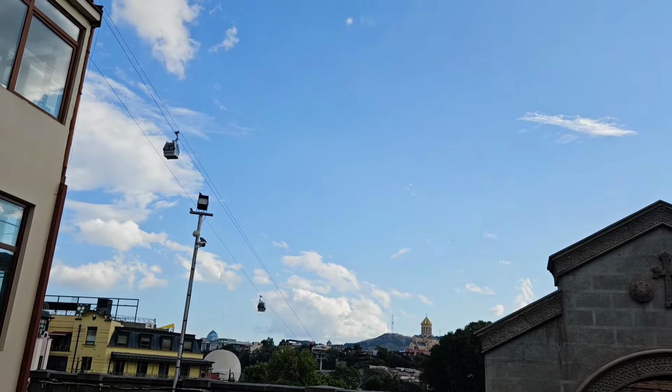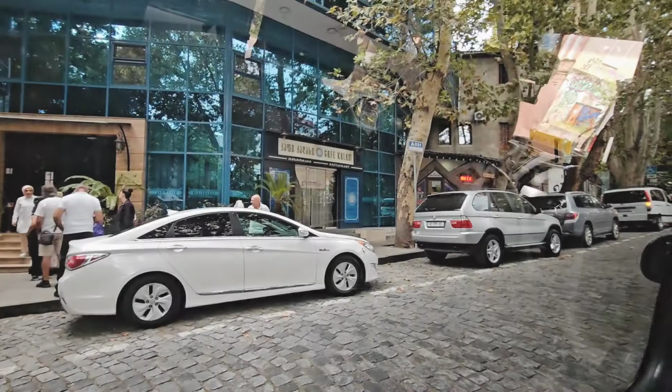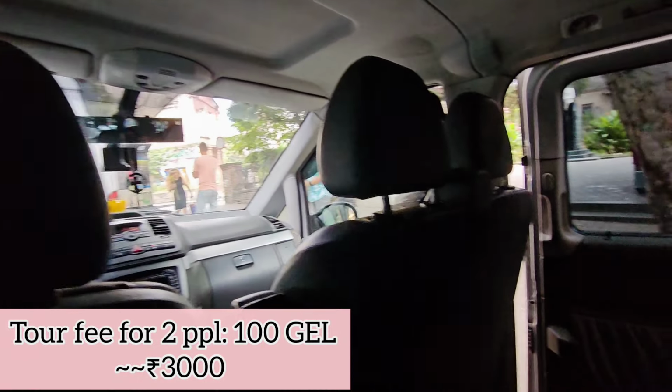Good morning, guys. So today we are going to Kakheti region and Signagi for the wine tasting, and the weather is really nice. As you can see, totally clear sky. Let's go.